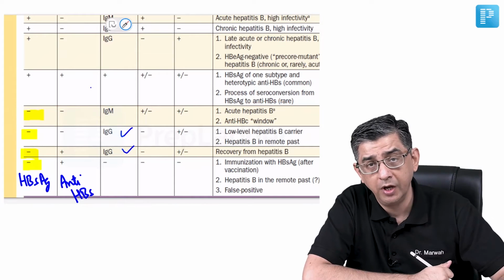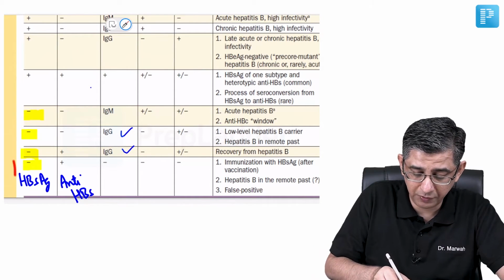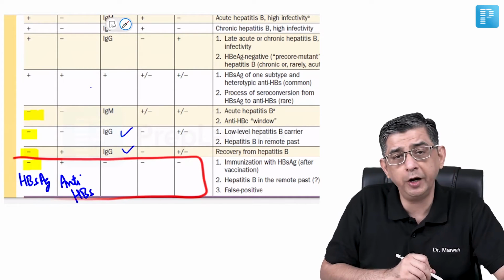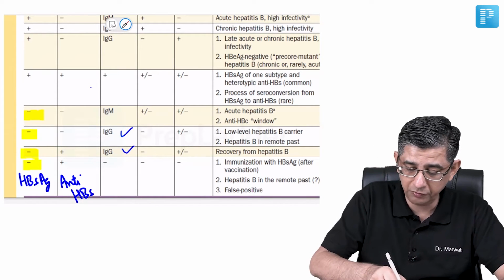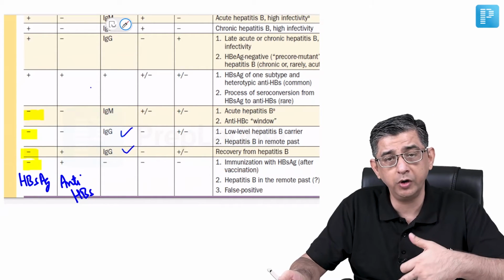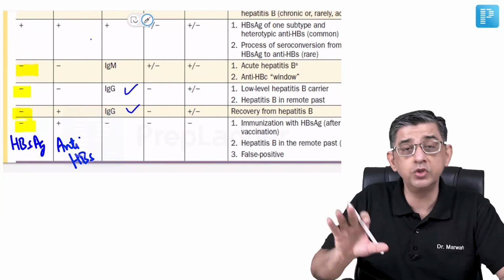IgM class of antibody was not given per se. Let's look at the last option. Surface antigen is negative, but protection antibody is present, no? Protection antibody to the surface antigen is present. So ruling out the first entry and the fourth entry is very well justified, because IgM class of antibody and antibody to surface antigen was not given, which leaves you with only 2 scenarios in the exam.